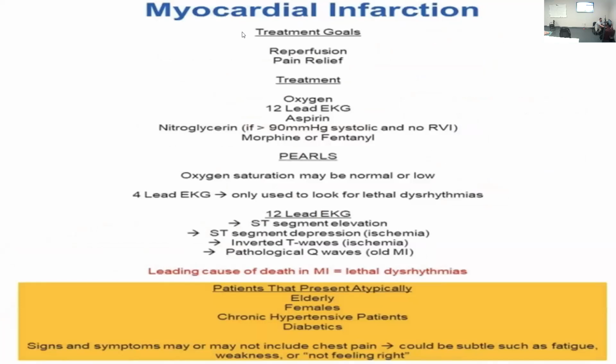So I think we pretty much covered MIs pretty well. What do you think? So I think I won't beat a dead horse. Leading cause of death in MIs is lethal dysarrhythmias, though. They can have a lethal dysarrhythmia that will kill them. Ain't much you can do about that as the EMT, but recognize that they're in cardiac arrest and start compressions immediately. Remember the atypical presentations: elderly, females, chronic hypertensive patients, and diabetics.